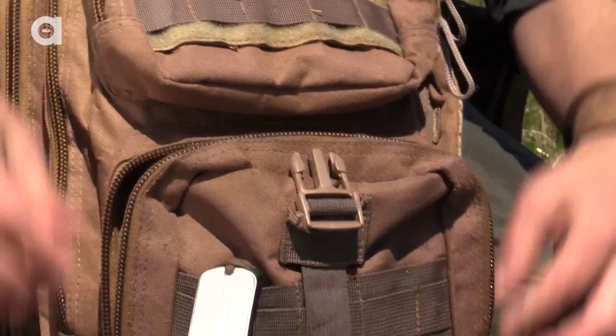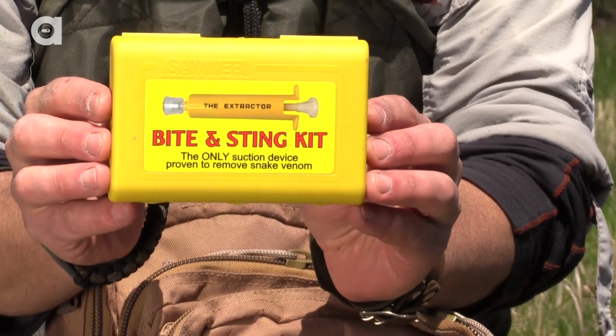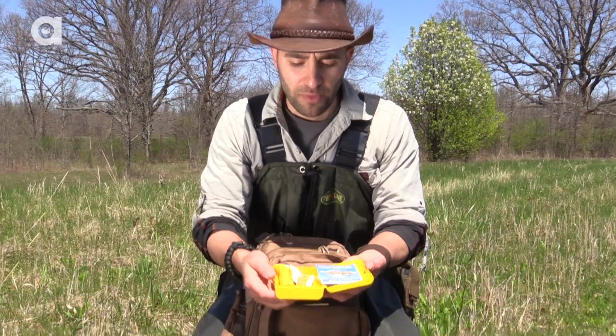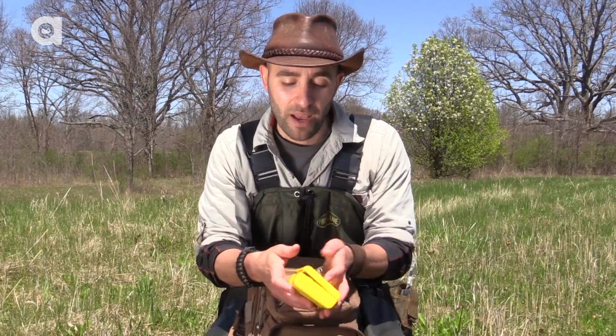All right, moving down to this part of the pack. This is something that I take with me absolutely every location I go to. This is a snakebite kit. Fortunately, I've never been bit by a venomous snake. I've never had to use it. But even in Ohio, I like to make sure that I have this with me. I don't know how well it works because I've never used it, but if I'm ever tagged by a venomous snake, I guarantee you guys are gonna see this come out of my bag and we'll find out if it works.